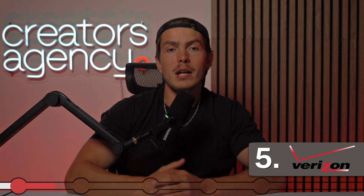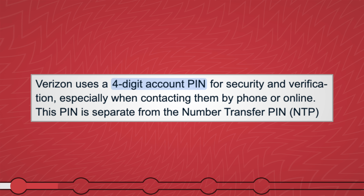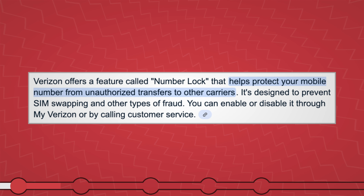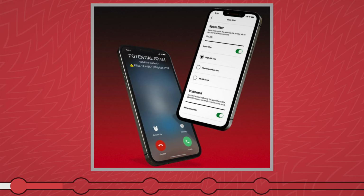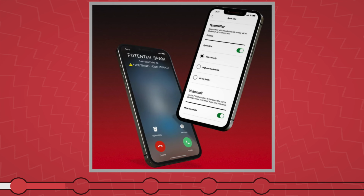Now, in terms of why we have Verizon here at number 5, Verizon does offer solid protections like that required number transfer PIN, as well as that number lock, specifically to address SIM swaps. Multi-factor authentication and fraud detection are going to help secure your account, and they've got a pretty good call filter, which is going to flag robocalls as well as phishing attempts to make those more obvious and reduce the likelihood that you fall for anything.